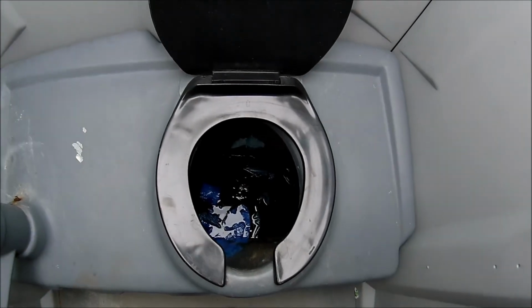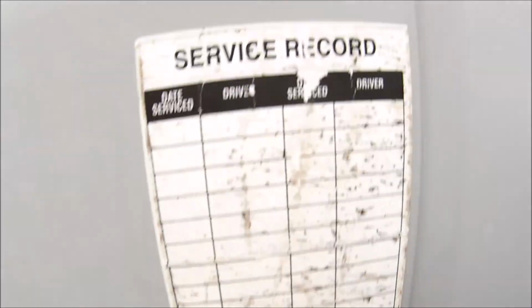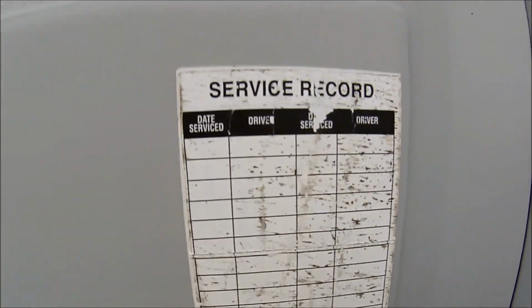And this is the toilet. It's not too bad. Another service record here. And a couple rolls of toilet paper. Yeah, this unit's not too bad. It's been mixed from real low to pretty bad. A few times I've checked this. Solid floor. Let's go check the outside out.